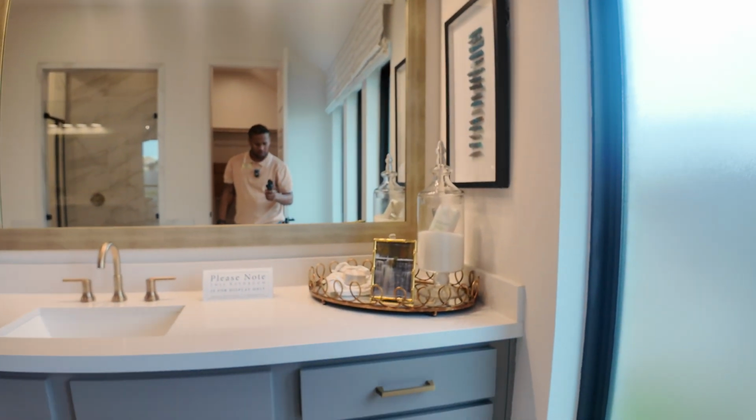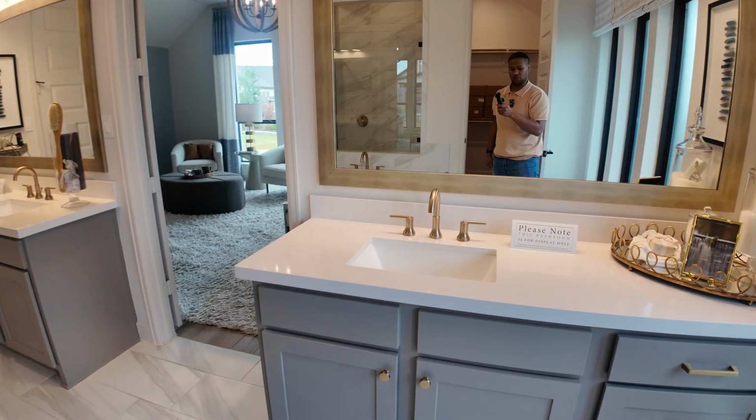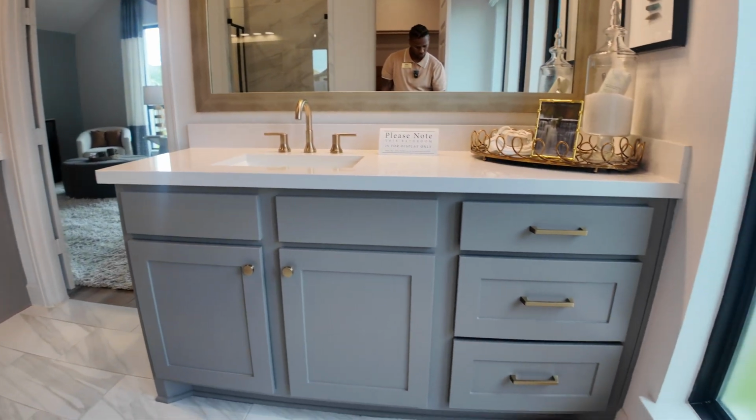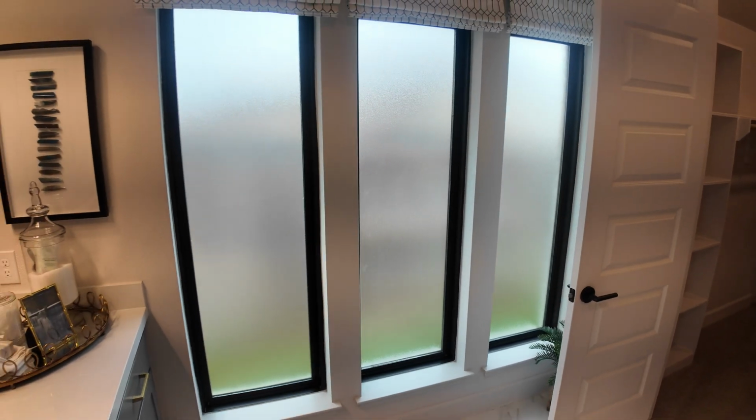So you've got plenty of space right here. You've got plenty of space right over there. And then you've got cabinets underneath and drawers. So I think that's perfect. And even like this, you still get a little bit of daylight inside of this bedroom, but at the same time, you also get to have some privacy.